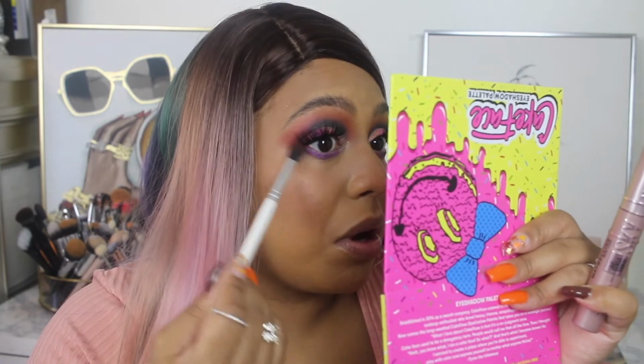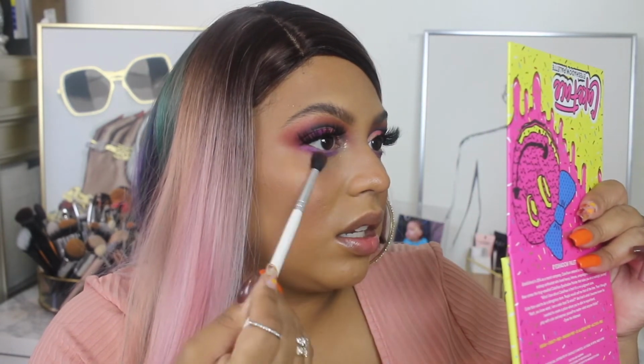I feel like I want something else on my lower lash line. No, I'm good. I'm Gucci for now. Actually, I think I'm gonna add a little bit of the Fully Baked, just right here, so it's connected. Yeah, so there's a little bit more depth and dimension, and it just doesn't stop.